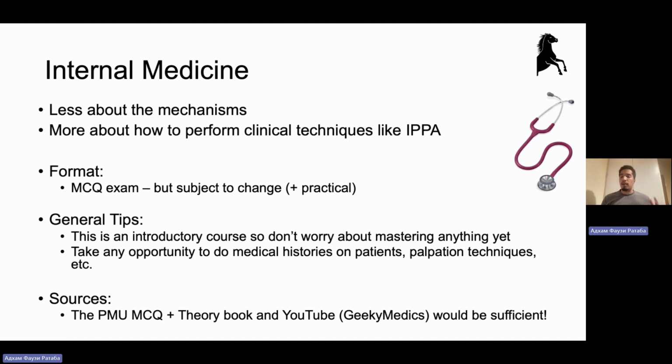Internal medicine is less about pathophysiology, but pathophysiology actually is relevant here in some capacity, because if you know pathophysiology, again, like I said, you know what kind of signs and symptoms you're looking for in a person. So this subject is more about how to perform particular techniques like inspection, palpation, percussion, and auscultation, which is what IPA stands for. You're going to be interpreting ECG, some heart murmurs, and I have videos about that on Instagram if you want to find out. And mind the format is an MCQ exam, so that will obviously influence the way you study for the exam. It's going to be really MCQ heavy, but obviously keep the principles of the subject there. You know what I mean?